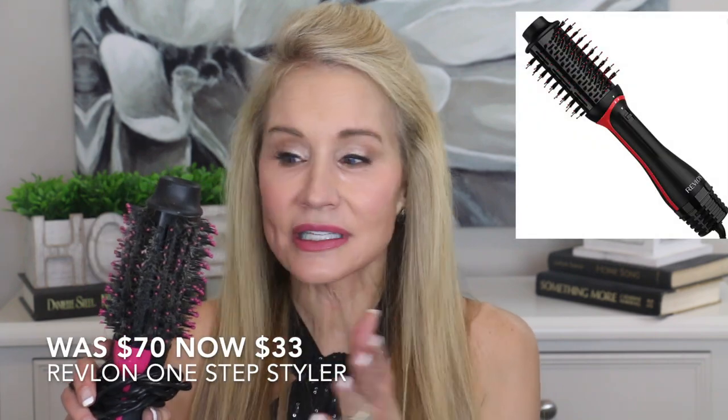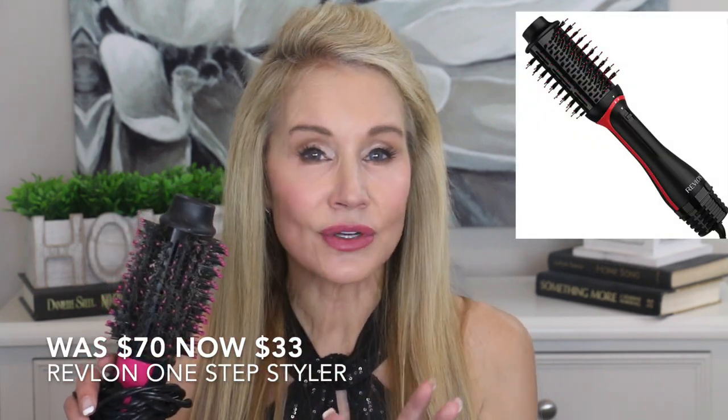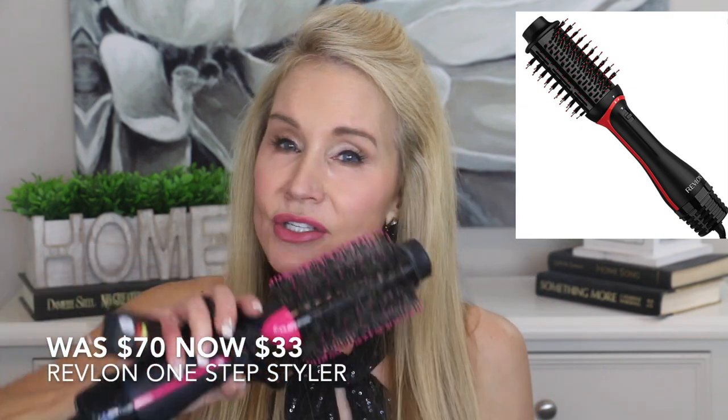And basically, it's just like this one in that it allows you to start from towel-dried hair, and you just start running the tool through your hair. And before you know it, your hair is dry, but more importantly, it is smooth and sleek and has body.